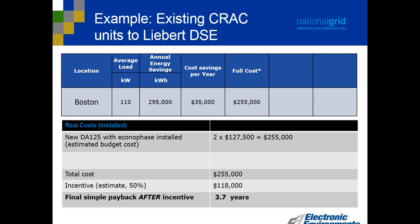There is some flexibility in larger projects as far as these incentives go, and also some flexibility when you combine multiple projects. But at the same time, incentives of $500,000 or more for a customer data center project is not out of the question. So I'll go through a few of the examples here, like the one on the slide here.